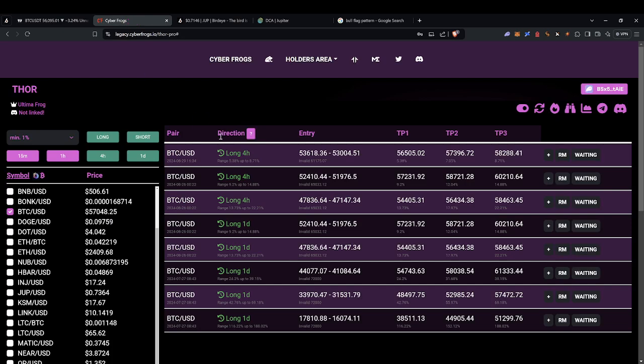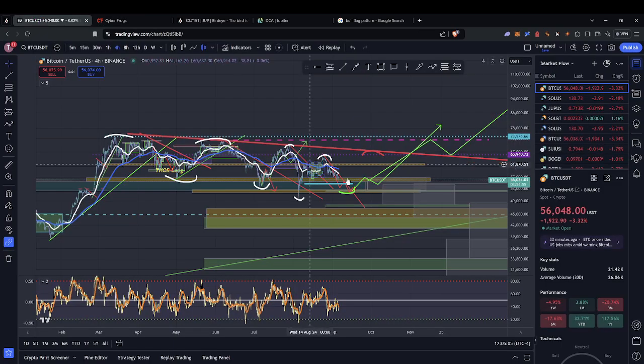And if we go here to Cyber Frogs, if we go into THOR manual trading and we look at the lowest calls that we have, these one-day calls at 47, 44, 33, 17. Note the invalidation point, 72. There's actually more max pain for market makers to send it up here to 72 than for it to break down here all the way below 35.